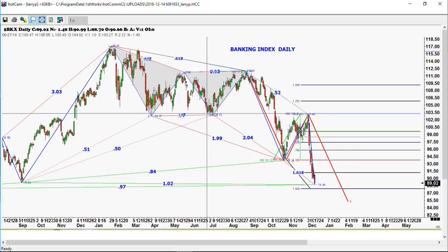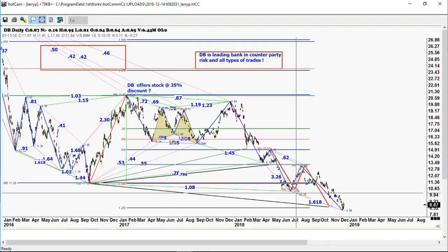We always look at Goldman Sachs. It looks absolutely horrible. And we've been watching Deutsche Bank for a very long time. Since we're talking about that, we'll bring it up here, and you'll see the same thing happening. We went down and made that 1.618 expansion at 8.56. The low was 8.26. We were trading at 8.87 yesterday. So if it goes below that number now, you could be looking at anything.